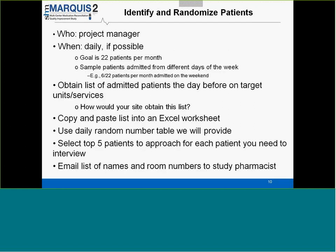So the first step is to identify and randomize patients. Ideally, you have a project manager who can help do this work. The goal is to collect data on 22 patients per month, which is on average 1 patient per weekday. You can do 1 patient per weekday. You can batch it and do a few patients a week, as long as you get to about 22 patients per month.